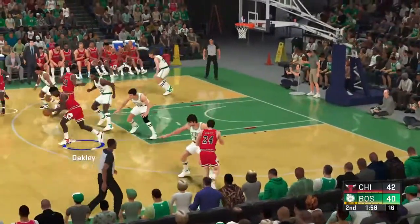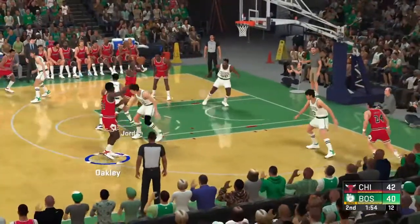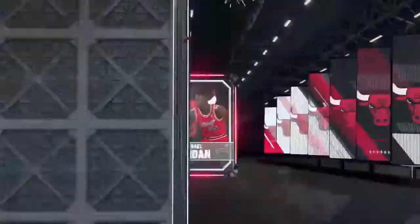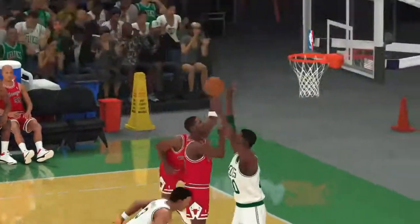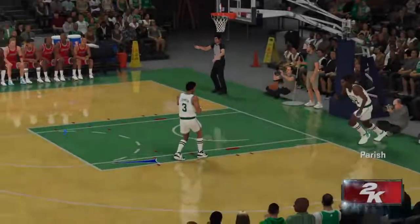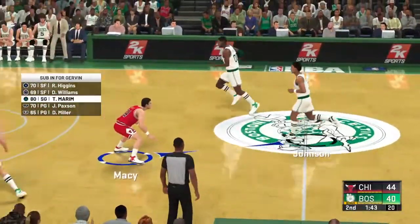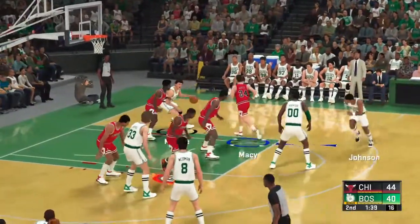Pass to Oakley. And some nice ball movement here by Chicago. Here's Jordan. An amazing finish with a hand right in his face. Jordan's got 25 points. Yeah, high percentage look for Jordan. It has every move you could ask for in the painted area. 1:41 left in the second quarter.